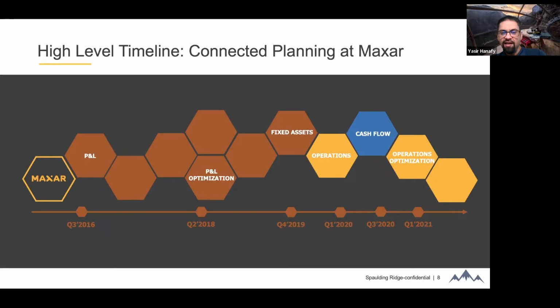Of course, as you can see, we went through P&L and P&L optimization there for almost 2 years. And that just has to do with, as we all know, business changes, mergers and acquisitions happen. We had a large acquisition between 2016 and 2018 that forced the business to pause, take a look, and figure out how we're going to integrate, optimize, and move forward.